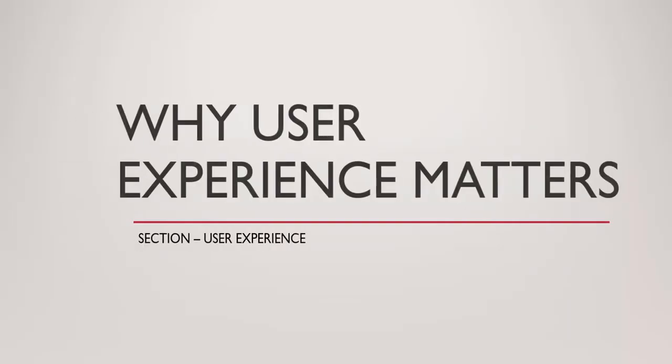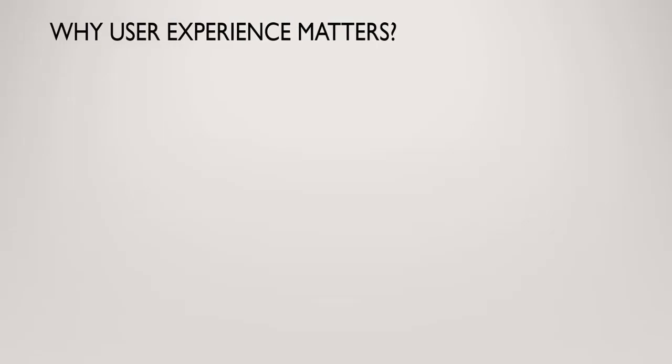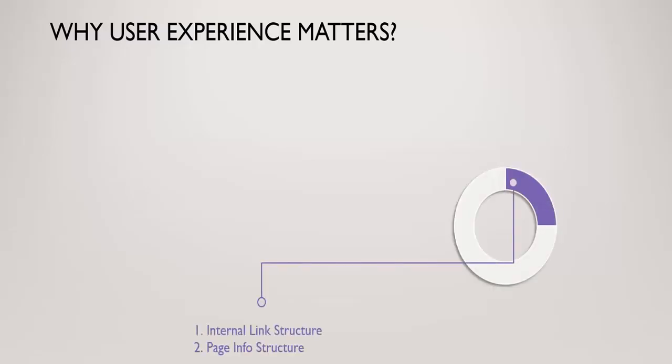In this lecture, you're going to see why user experience matters. I have got you 8 important reasons why user experience matters for both your visitors as well as for the Google bot. The bot can also be termed as the Google spider, which indexes your website. Internal link structure and page information structure are both important ranking factors from the point of view of a visitor to your site and also from the point of view of the Google bot.